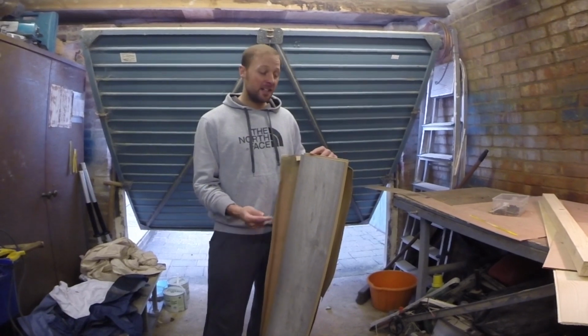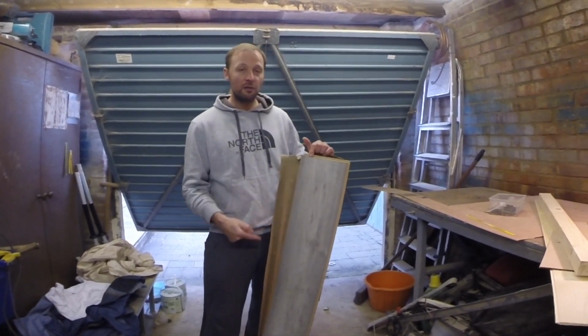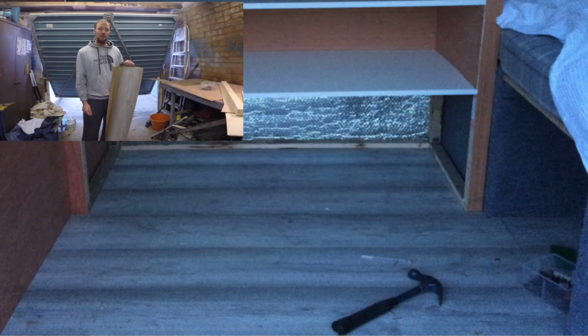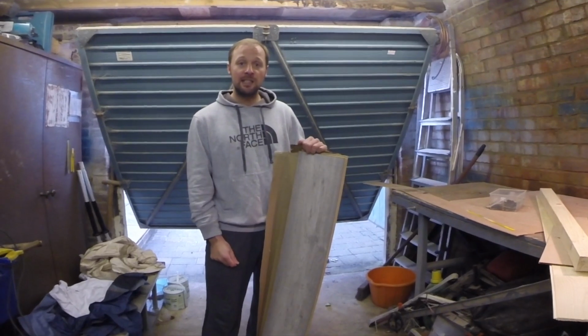Yeah. For the flooring, it was just a simple laminating job. We bought a few packs of this, it was on offer, again trying to keep the costs down. I think we bought about 5 or 6 packs, and that did the job lot.